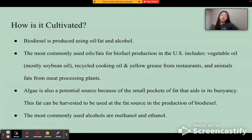Algae is also a potential source because of the small pockets of fat that help it float. This fat can be harvested to use as the fat source in the production of biodiesel. The most commonly used alcohols are methanol and ethanol.